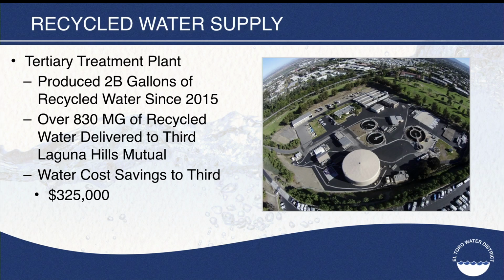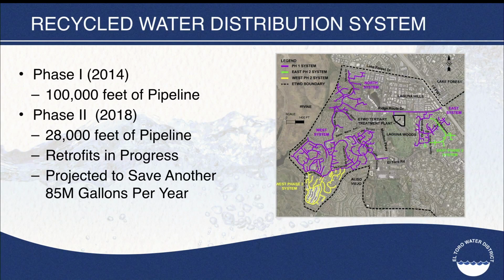Yeah. So in phase one, a lot of people saw this work being done. We had to put in 100,000 feet of pipeline. That's right. We had to bring that water up from the treatment plant into the communities. That was in 2014. Now we're in phase two, and we're going to be putting in 28,000 feet of pipeline. We're already in progress, so people are already seeing this being done. We'll have some slides on what you can expect to see in your community if you haven't seen it done before.